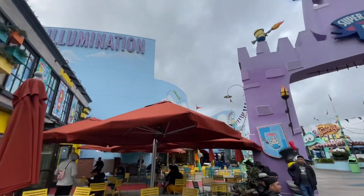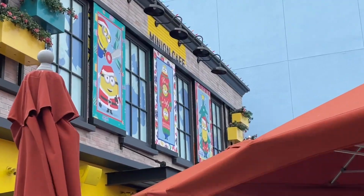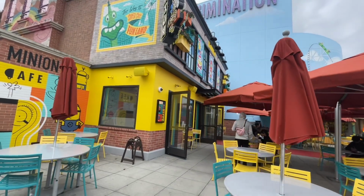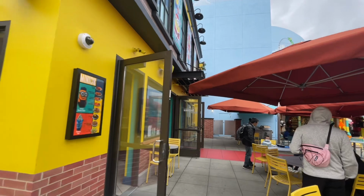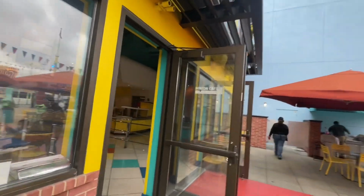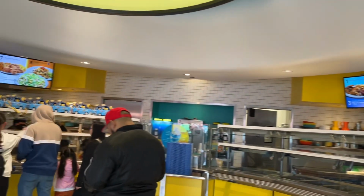Now take a look at Minion's Cafe. They finally swapped out some of the Halloween posters with Christmas posters. Now that brings up a question. Are they going to bring some seasonal food offerings over here at Minion's Cafe? For Halloween, they did a great job with the Talkie Bowl, the Talkie Mac and Cheese Bowl. As of right now, nothing yet.